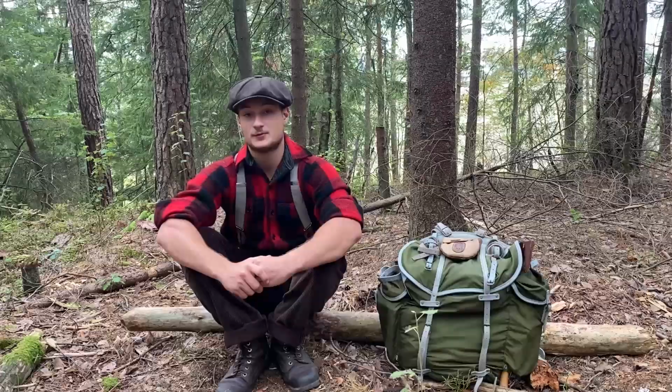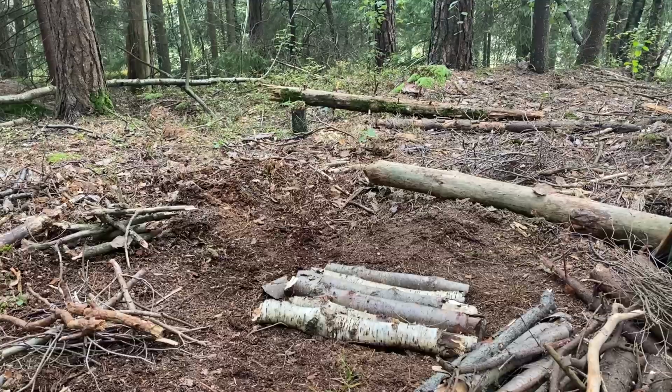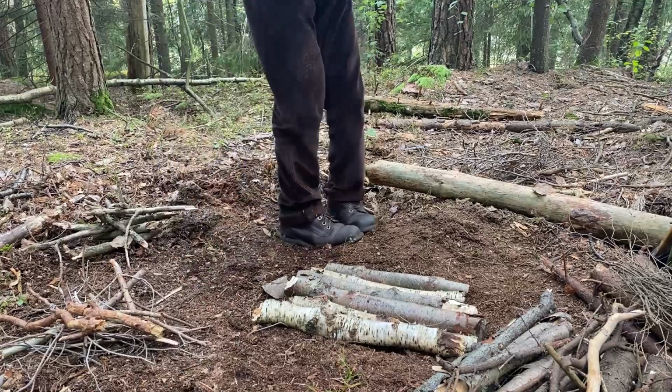Once you've collected all your fuel, it's important to go out and collect more fuel, because no matter how much you've collected, you're always going to need some more. So once you've done that, it's really important to clear any debris away from the area that you're going to be lighting your fire. Anything that can catch, anything that you're going to burn, anything you're going to damage, just clear all the twigs and the leaves and anything away from your area.